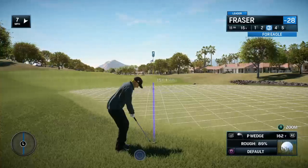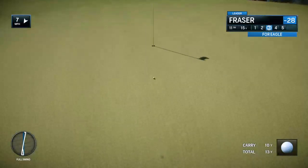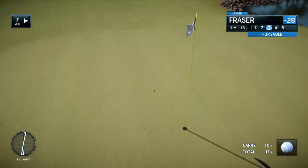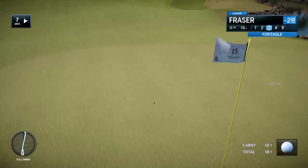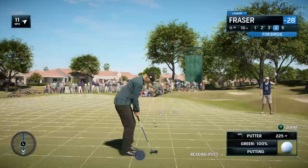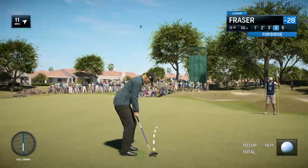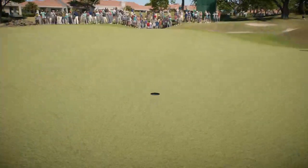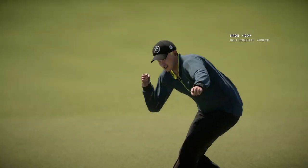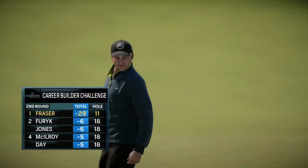Frank, here we go again. Another shot from the rough. Yeah, let's see if he learned his lesson. Well, that's what separates the good players from the great players. The ability to get it that close from that kind of lie. Locked in on the read and the speed. Good putt.